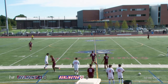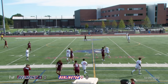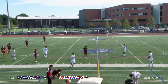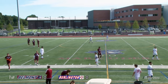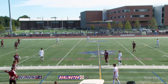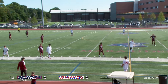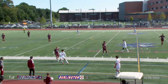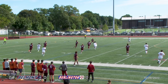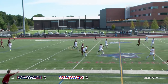And out of bounds off Belmont. That'll be a Burlington throw-in off of Bowden Harris. Aiden Dawkin coming on for Sam. And Burlington number 20 taking the throw-in. Sends it to number 16, overhead. Number 16 tries to flick it on, can't quite connect. But Lawrence, too, on the ball, finds Satchel.